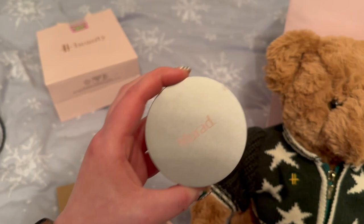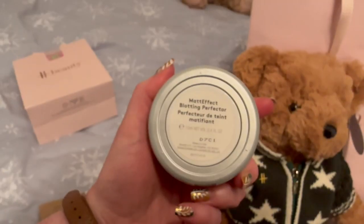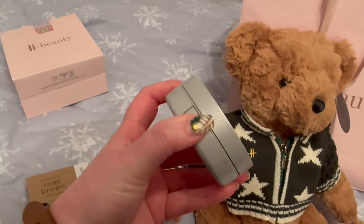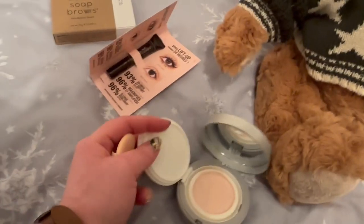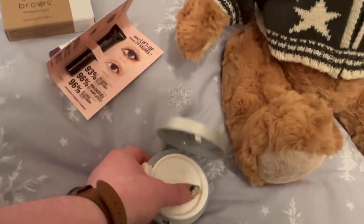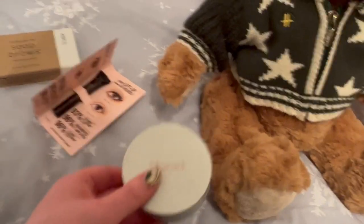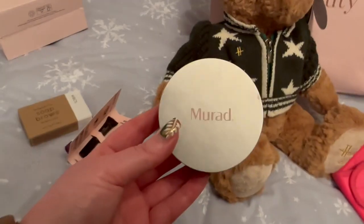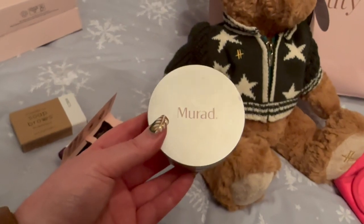Anyway, I am more or less going to sign off there, but I just wanted to show you, whilst I was out, I used this from Murad. It's called the Matte Effect Blotting Perfector. I'd had this for absolutely ages, like a cushion, and I was a bit like, oh, that's weird. It's not really a powder. It is what it is. I've been kind of avoiding using it, but I'm running very low on pressed powders. So this has been much easier in terms of something to put in my bag to top up.